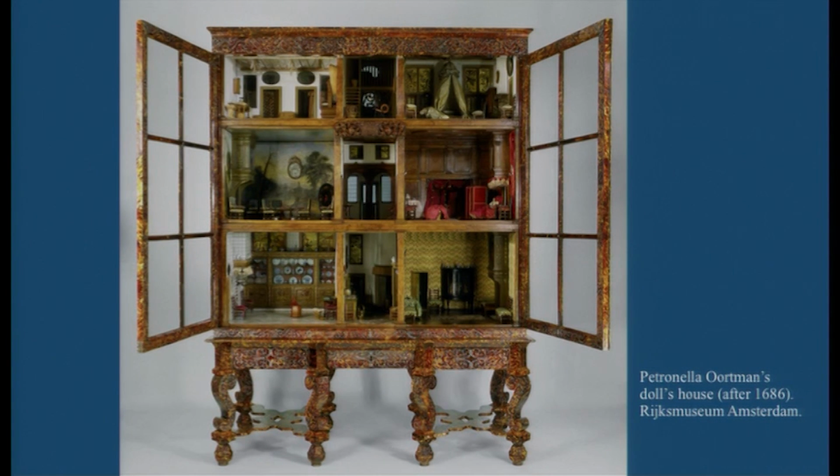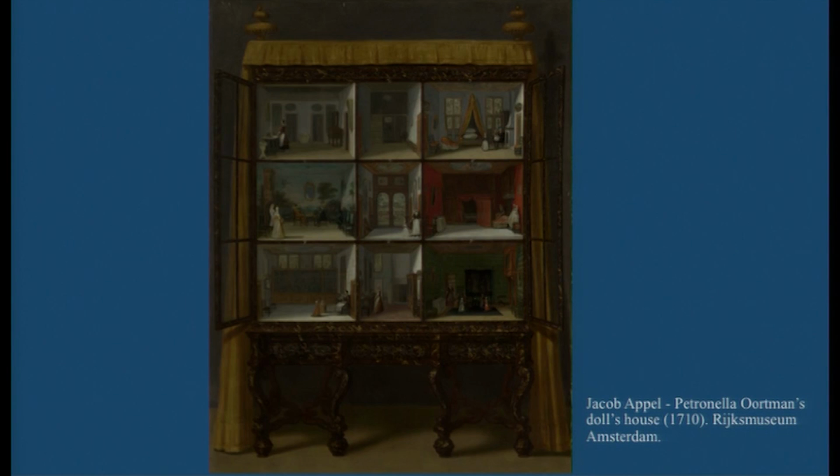The dolls' houses also gained a certain celebrity status. Petronella Ortman's house was permanently captured in painting by the portrait and landscape painter Jacob Appel. The dolls' houses were the ladies' equivalent of their husbands' cabinets of curiosities, which could be equally elaborate display cases that showed off natural or man-made objects collected from distant parts of the world, such as shells, rare and newly discovered plants, or strange rock formations. These could either be collected by the person himself or acquired from travelers or dealers in such curiosities.